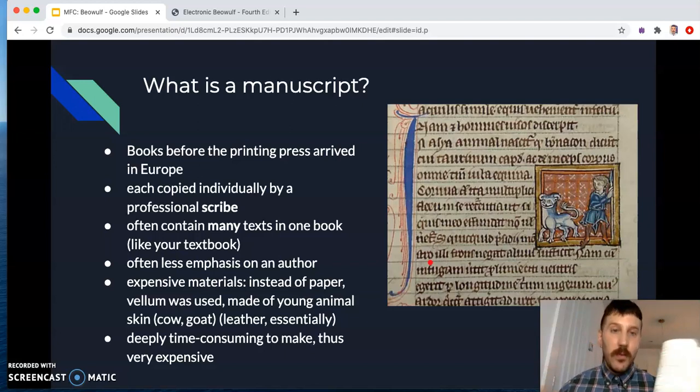Well, people had books before the printing press. They were just written by scribes and individually created. They just took a lot longer to make. So these are what books looked like before the arrival of the printing press. And each manuscript is individually copied by a professional scribe. This was the professional job of someone, to write books, to take one book, to copy it to another, and to copy it to another. That's how a manuscript is made.